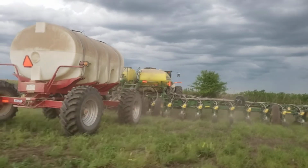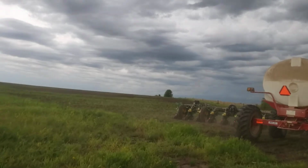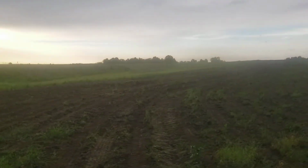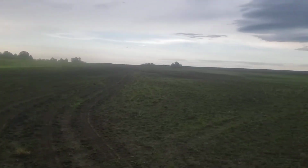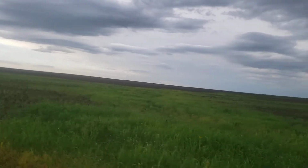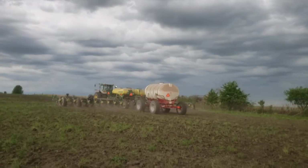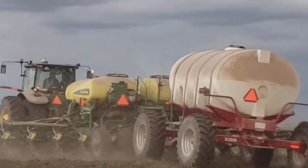All right, he's going to go on around that field, and I think we're just going to quit following him. So there's the planted area, 60 feet wide. Just going to go on off around the field, marking it all out.